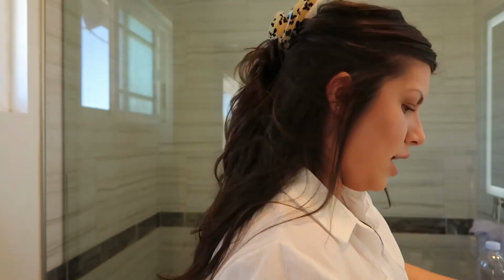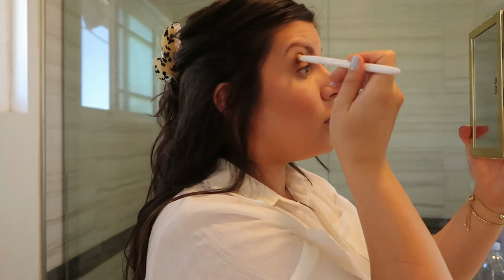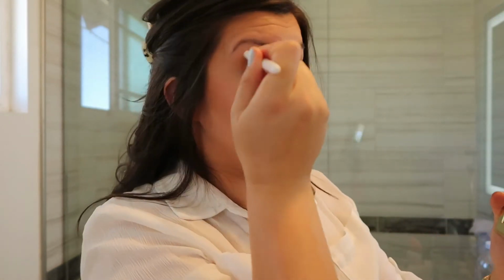Then we'll clean off our finger and go back in with the bronzer, and then just kind of blend that on top lightly. That eyeshadow really blends by itself, like you really don't have to do much work with the brush, so just kind of go in and just smooth out the edges, and then that's it.